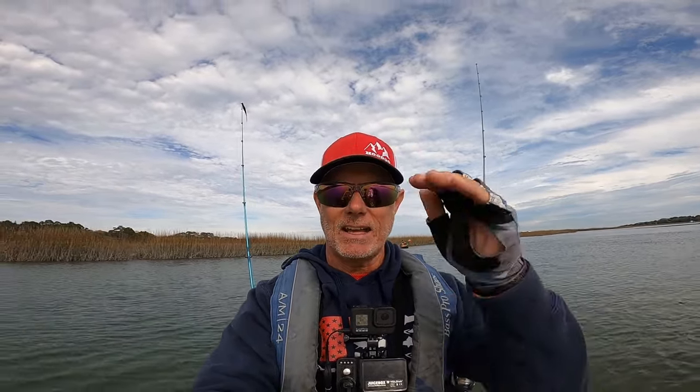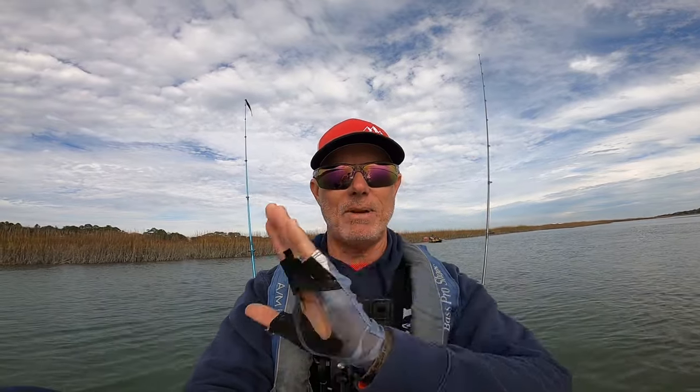But today it was all about the jerk shad and getting it on the bottom and popping it and making that thing look like a little wounded bait fish or finger mullet.